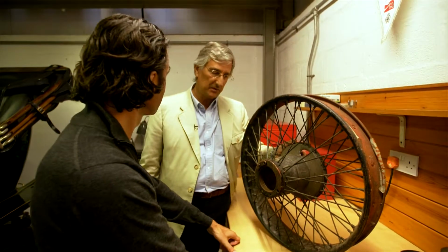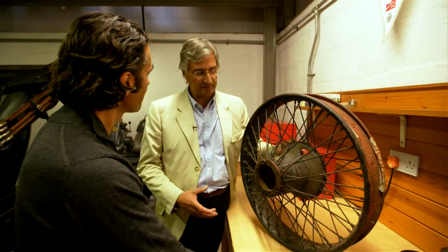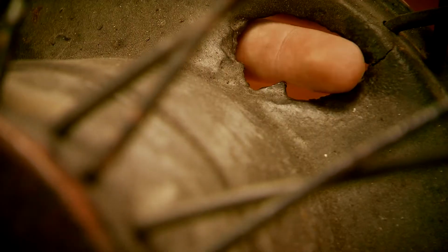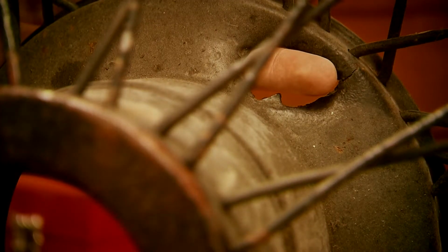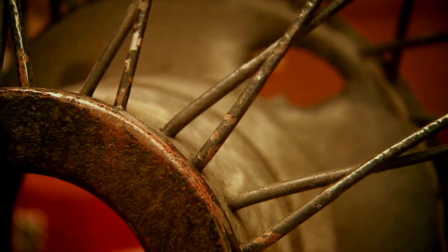Marco, why have you brought me here to show me this old rusty wheel? Because this is a fundamental part of the history of the car. You see, there's a hole here. This was done by a bullet shot by the receding German army when the car was stored in the owner's estate near Bologna in 1945. So it is a part of the history and I will keep it like this. What a fantastic story.